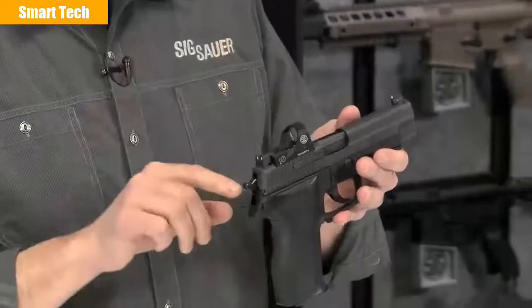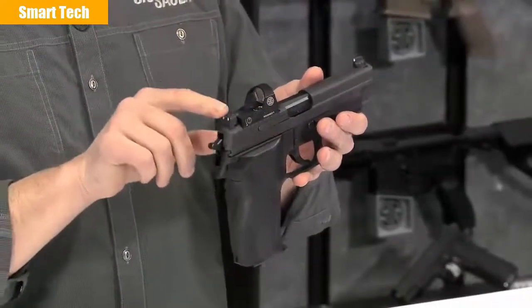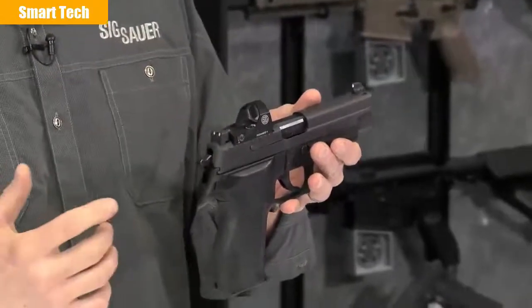Real sick. One other thing I didn't mention, the sights. I did say that they are there, and you see that they're a little bit taller, so you can actually use your sights through that window, which is a nice backup feature.